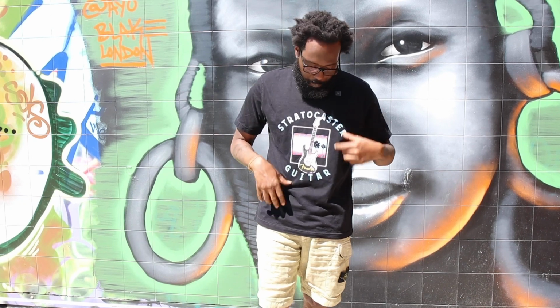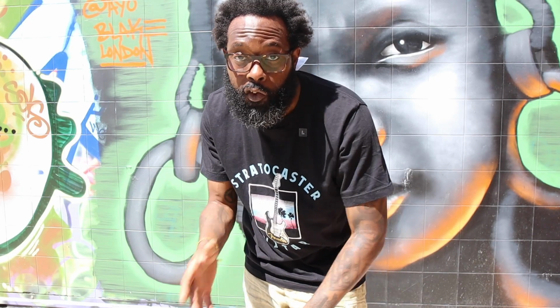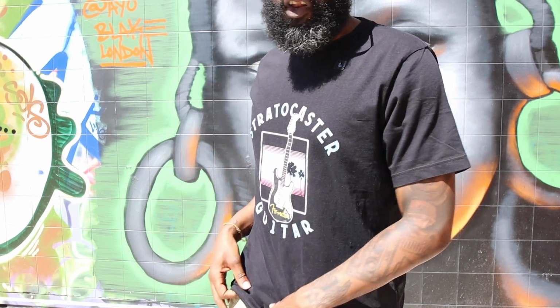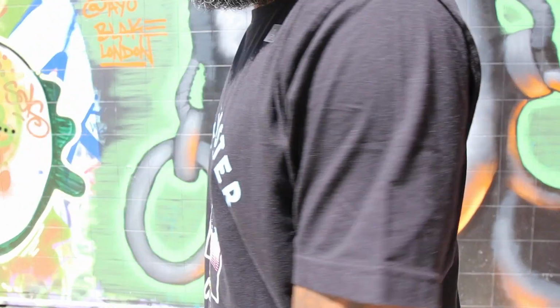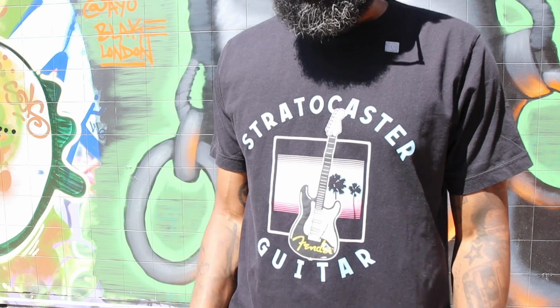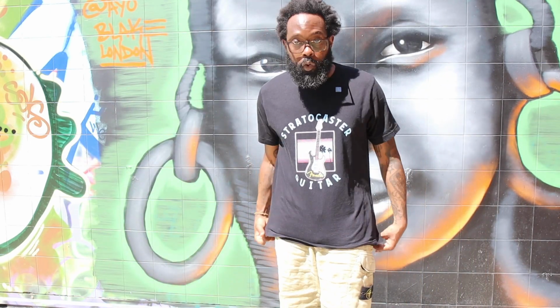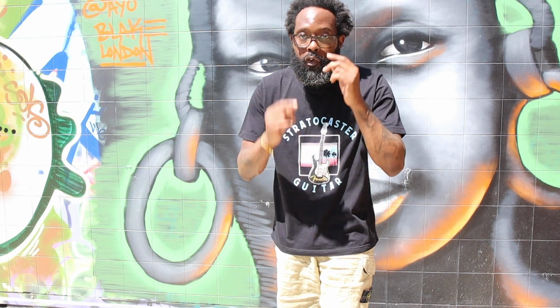Alright guys, next I've got this beautiful t-shirt, Stratocaster from Uniqlo. You know, Uniqlo, if you want some really good t-shirts, you might even get some dope collabs. Go to Uniqlo, and for like £12, £13, when they're on sale, even less. So if you know about the Stratocaster guitar, you'll appreciate this, really dope. Uniqlo, fly piece of t-shirt wear, nice length, nice looseness, perfect.